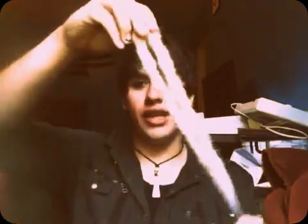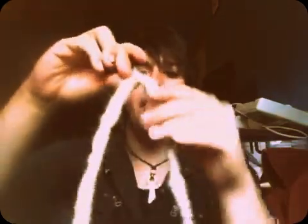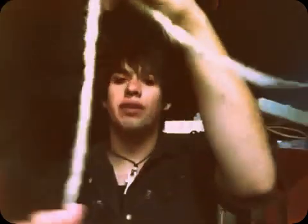They come in double enders and single enders. This is a double-ended dread. It hasn't been sealed yet, so that's why it's all fuzzy. But it's basically one really long dread that gets folded in the middle, and you install it into your hair. I guess you could maybe pin this one into your hair, but I don't know.